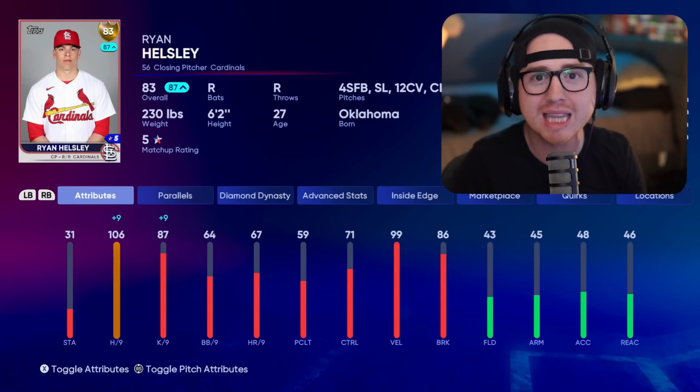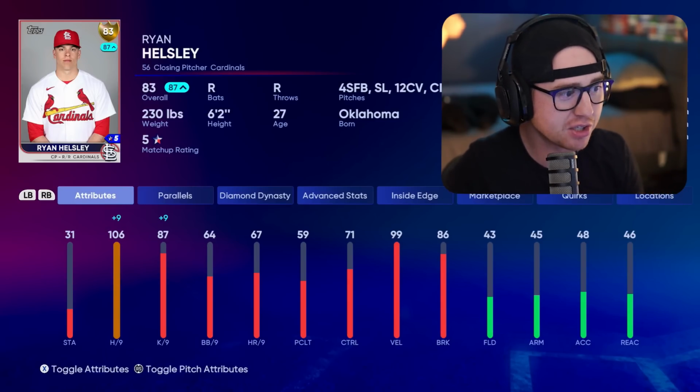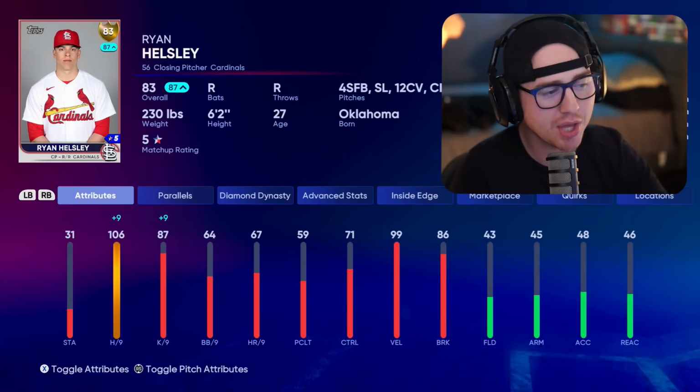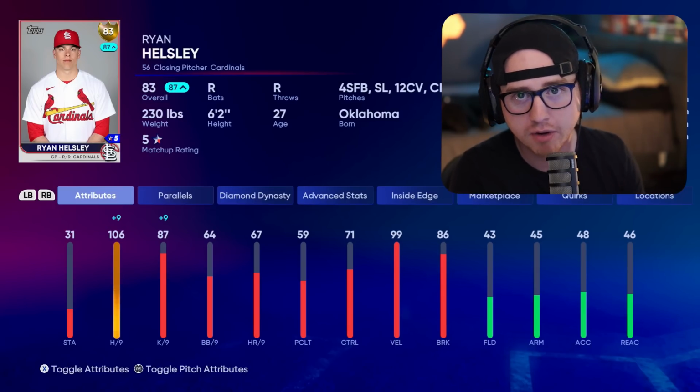Next guy we're looking at here, it is Cardinals closing pitcher Ryan Helsley. Been one of the best relievers in the league so far this year. Definitely due for that diamond. We thought maybe he was going to sneak up there in that last update, but just chilled at that 83. Well, in this update period, he's definitely gone out and pitched very, very well.